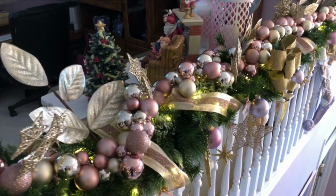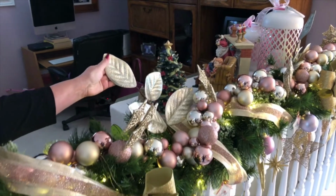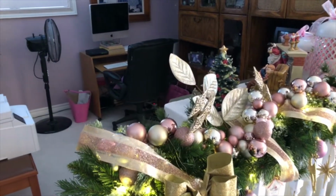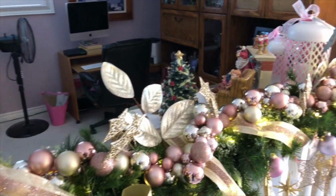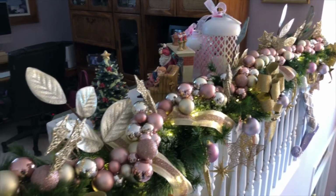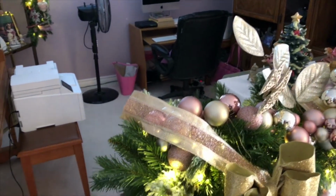You'll notice these gorgeous, gorgeous leaves. They're just so, so pretty. And the stars. And I've used these stars actually in my living room as well. I changed up the ribbon from what was in the rest of the foyer. It all works together. I just thought I'd give this a try, a different type of a ribbon.